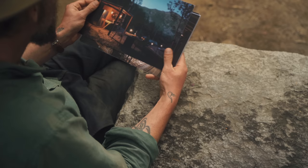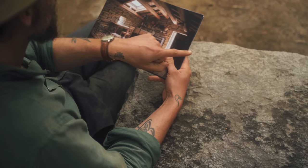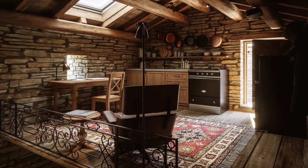Let's have a look inside. So this is a small cabin, where the floor is going to be open on this side, and you'll always enter the cabin on this side, right? So this would be the living area where you cook, where you sit, where in the evening you eat, where I work, and then downstairs is the bedroom and the washing area.